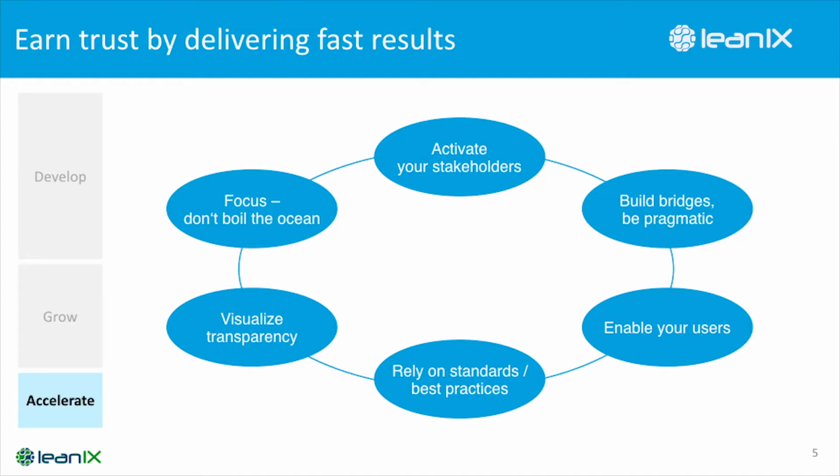As an EA, build the bridges and be pragmatic. So you're somewhere in between a business initiative leading the digital transformation and IT delivering, or IT operations, and there the EA needs to be the person who really builds the bridge between those two.